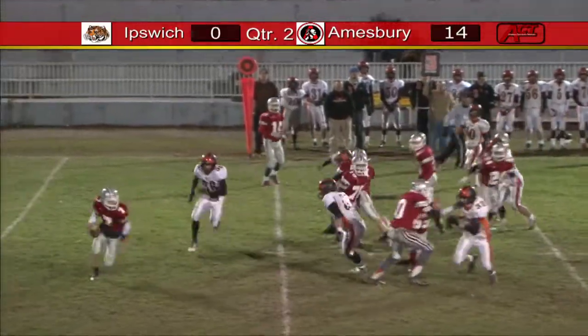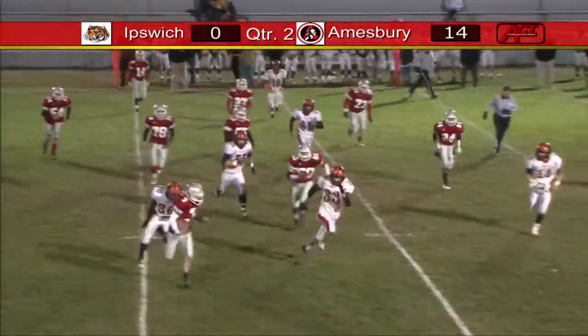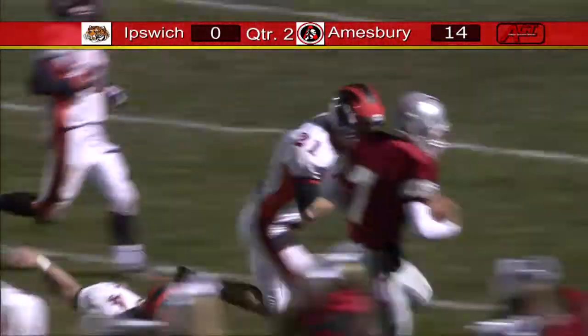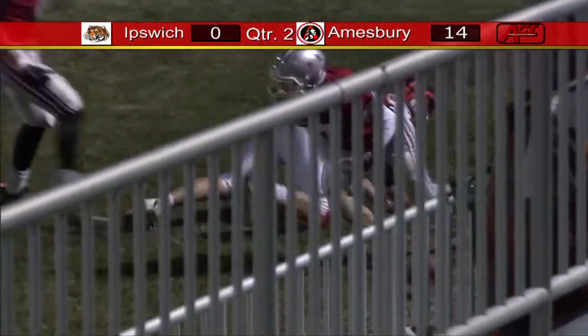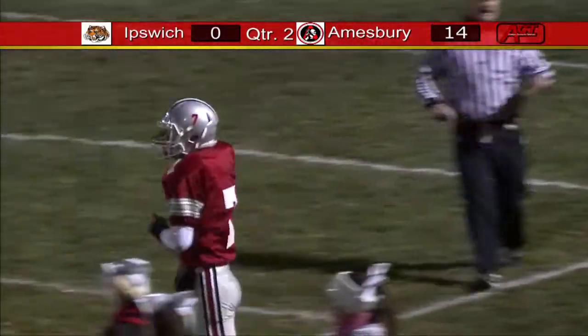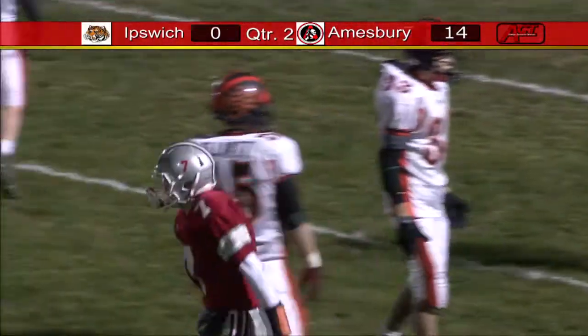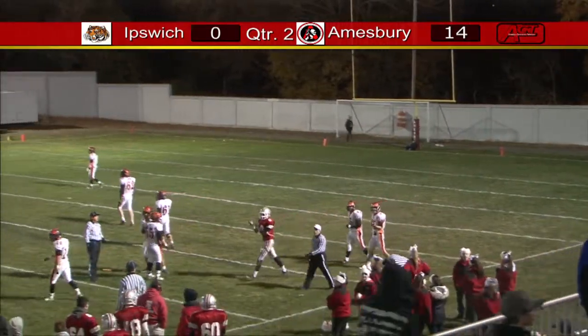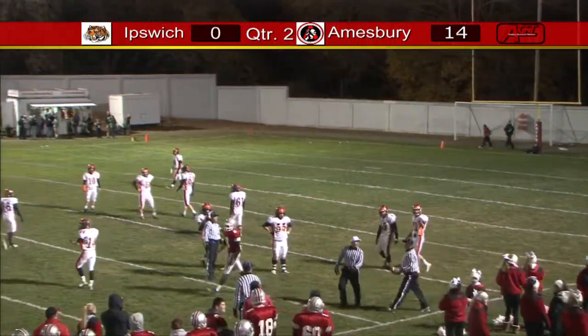Dupree looking to pass again. Rolling this time to his right. He's going to keep it. Almost hit from behind. Still on his feet going down the sideline. Dupree has finally dropped out of bounds. Hit. And it's going to be a late flag. A nice piece of running by Dupree. I think they're going to say he was out of bounds up around the 35-yard line. No question that was a late hit.